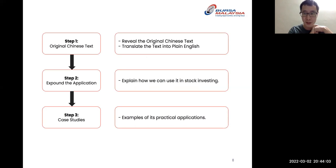Step number 1 is that I'm going to read out the original Chinese text, so that you guys will know that it is really from 孙子兵法, so there is an original text. For those of you who understand Chinese, maybe that will be a bonus and added advantage. However, if you are not Chinese literate, then it is my pleasure today to bring this Chinese classic and translate it into plain simple English. I believe there will be another session in Bahasa Malaysia where I'm going to translate this text into Bahasa Malaysia, but that is another session.